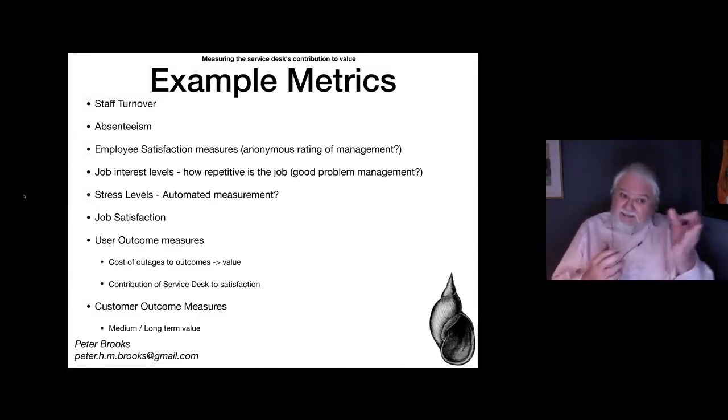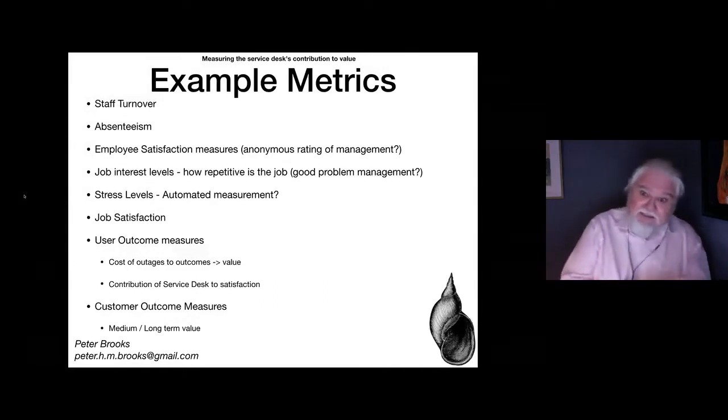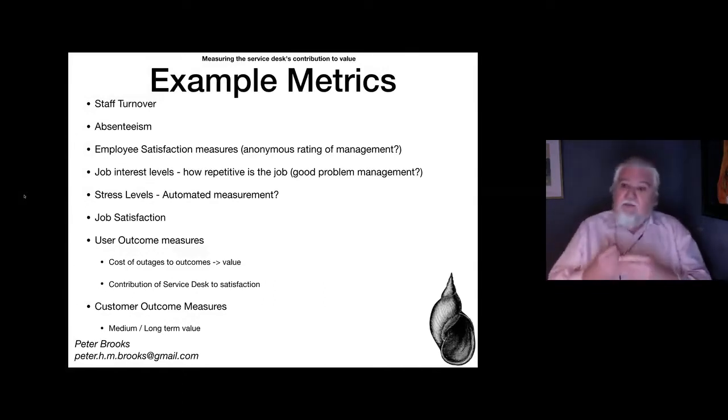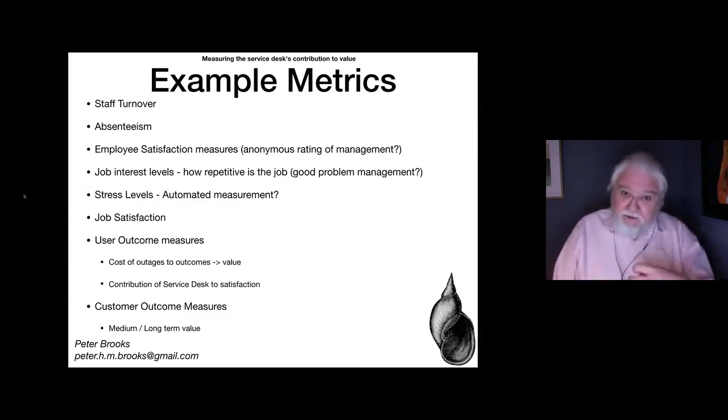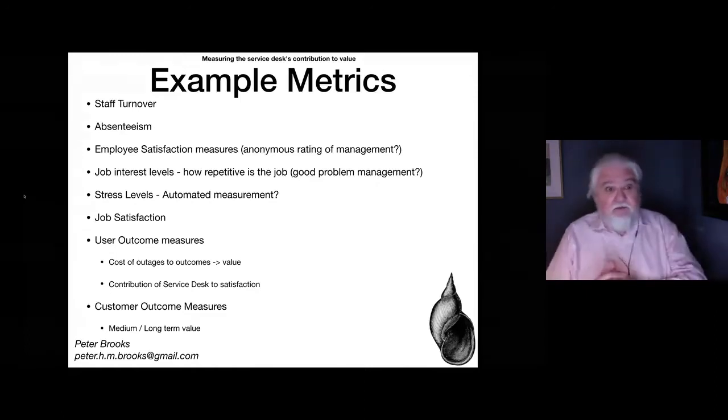So one clear thing is if you have high staff turnover at your service desk, you are not doing well, because you've got new employees all the time who are not trained, who don't understand your organization. So high staff turnover is a bad indicator, because it's a lagging indicator. It's telling you that you've been doing a bad job for the last whatever period it is, and it's not so helpful for the future.